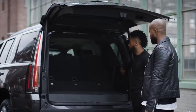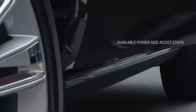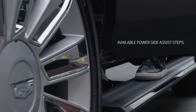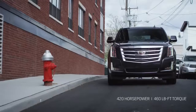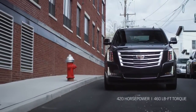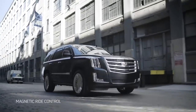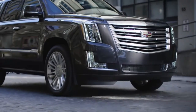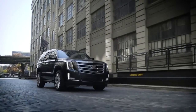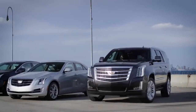With power-fold third-row seats, it has the space. And a best-in-class standard 420 horsepower engine. With precise magnetic ride control that reads and adjusts to the road 1,000 times per second, the Escalade has the ride and the presence that is as bold as you are. The Cadillac Escalade. Exceed all expectations.